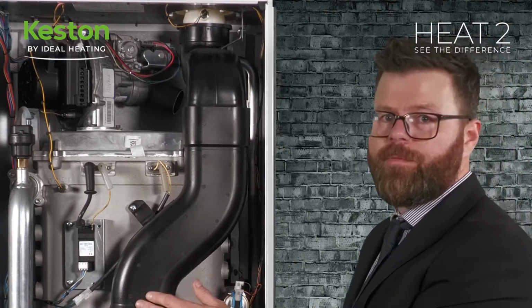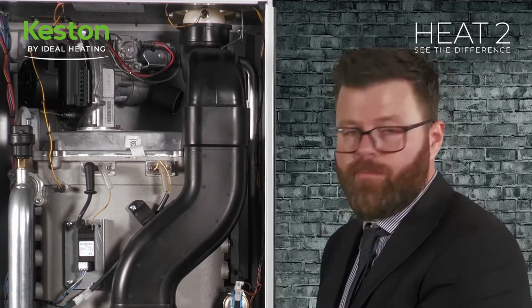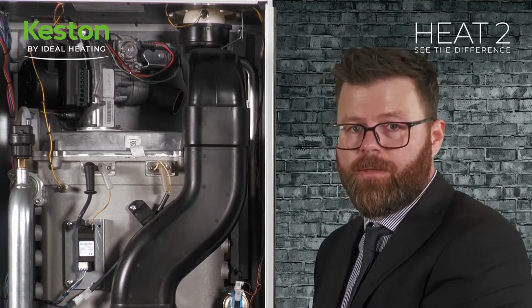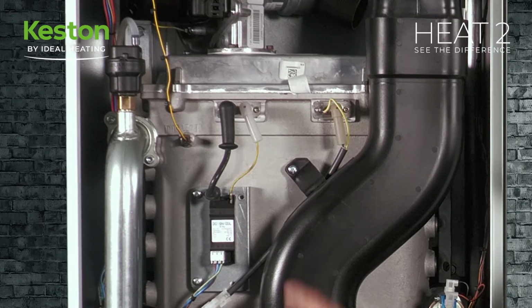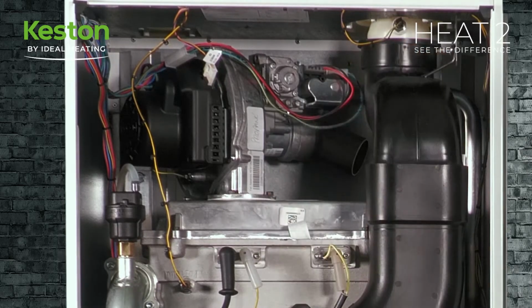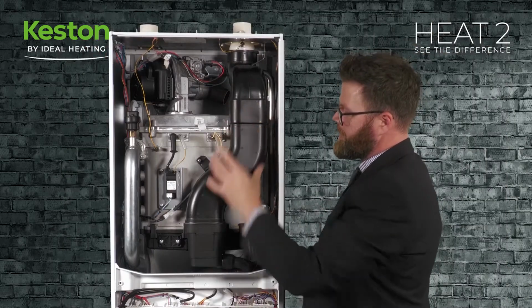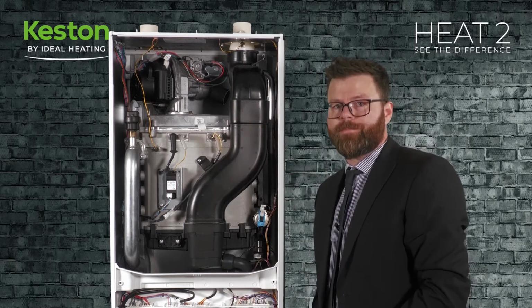Okay, I'm going to remove now the flue manifold and then we can look at the non-return valve which is situated inside the sump. So to remove the flue manifold, we've got to remove 3 screws, 1 here and then 2 up at the top as well. Once we've done that, this is a telescopic piece. The bottom manifold pushes up into the top and then it'll all pull away from the boiler.